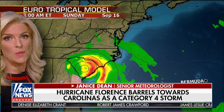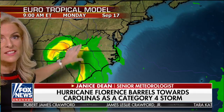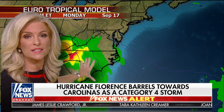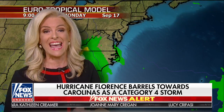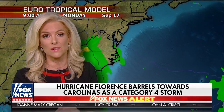Okay, so this is the Euro model. And it stalls and it just lingers. That's Monday. So South Carolina, even Georgia, Virginia, Delmarva needs to watch this because, Bill, the legacy from this, unfortunately, is going to be rainfall. Catastrophic, life-threatening, and inland. Of course, inland flooding is one of the biggest killers when it comes to weather.